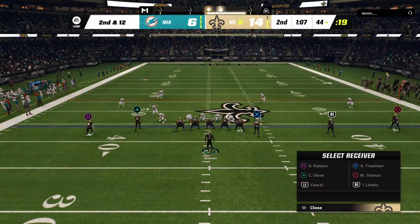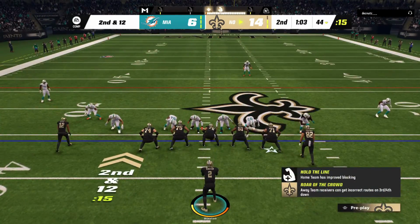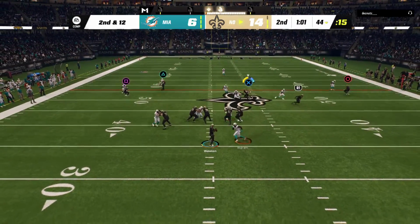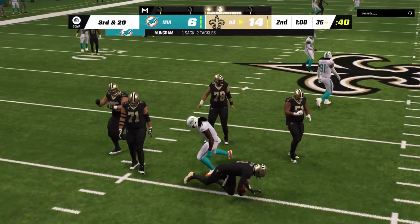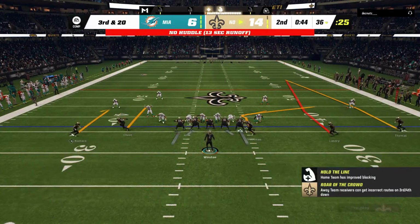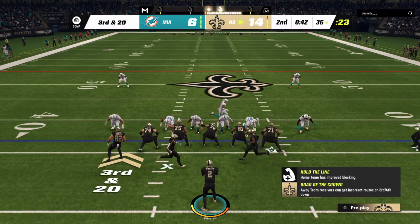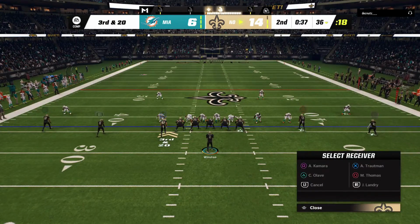Now they contend with a 2nd and 12 after the loss. They'll try to throw now. Winston. And the Dolphins rush gets home. Down he goes. Melvin Ingram dropping the hammer off the edge. So now after the sack, Winston and the Saints needing to figure out what to do. Tough play, 3rd and long.